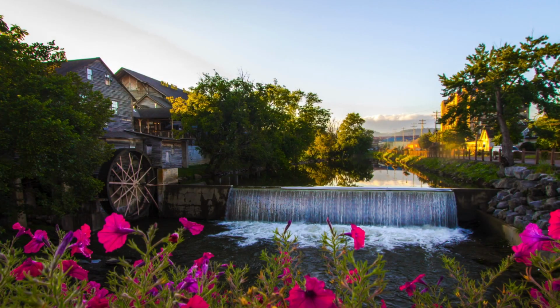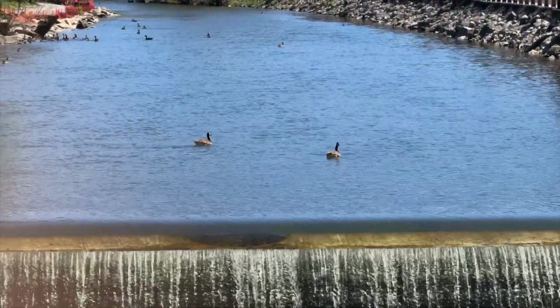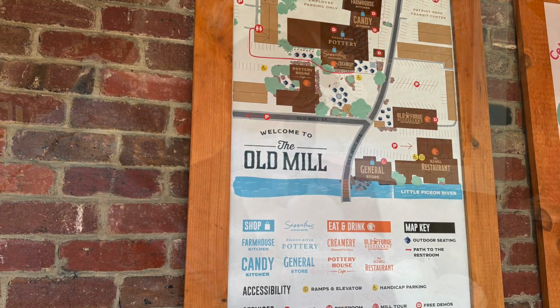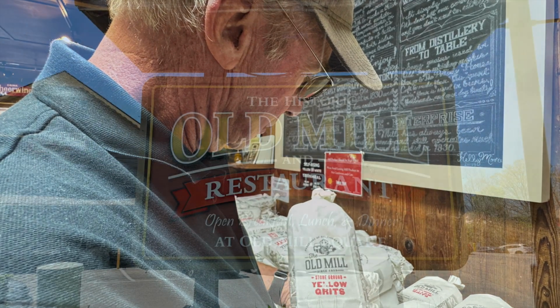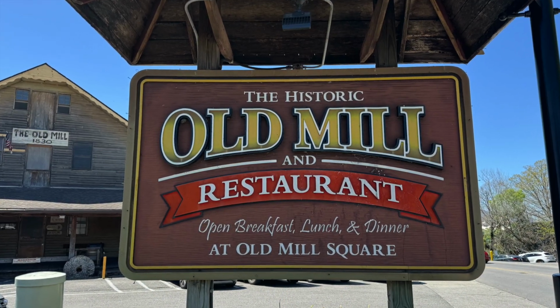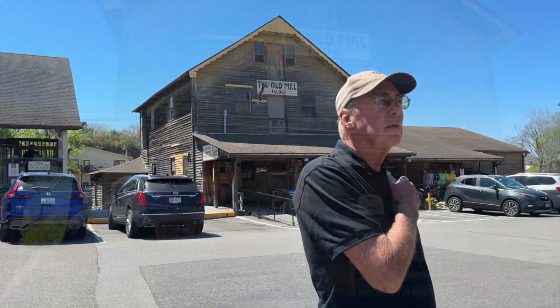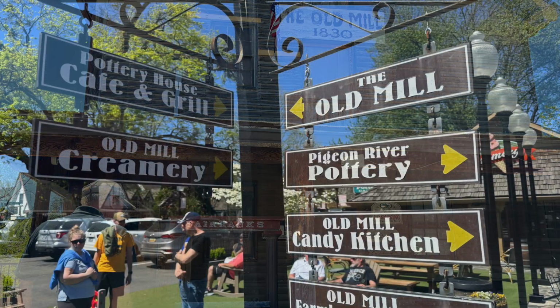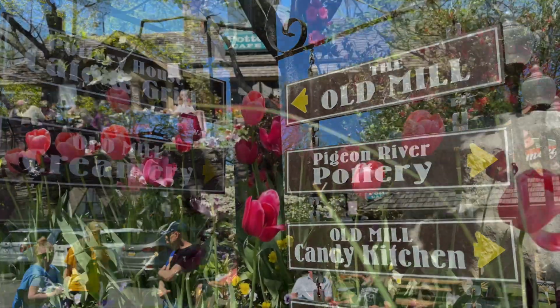In the same vicinity as the transit center is the Old Mill Square. The centerpiece of the square is the Old Mill. Built in 1830 by the man from which Pigeon Forge got its name, the mill is listed on the National Register of Historic Places. It still grinds grains to this day, but it was also used for several other purposes, including making uniforms for war volunteers, producing electricity, and was the home of Pigeon Forge's first distillery. It's a fun area to walk around.